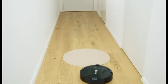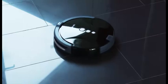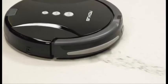When it comes to barriers, the Rovus won't fall down the stairs, but it will happily cross over floor sills, say between the kitchen and the living room, and also from the carpet to hard floor and back, without a problem.